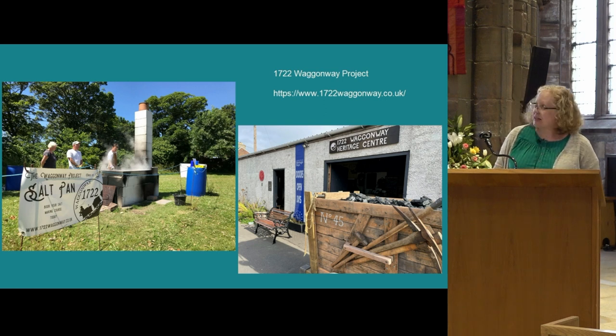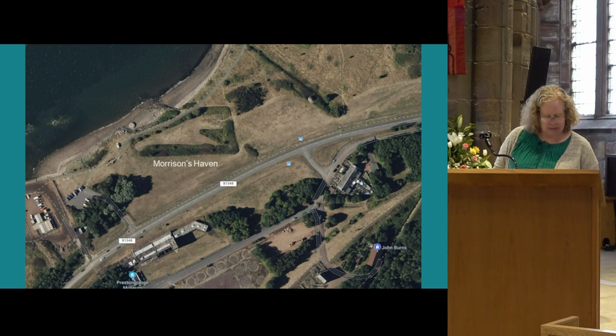So at Preston Grange, we've got the harbour, Morrison's Haven. It's opposite the museum and it's now infilled. It's just on that grass area directly opposite the museum. But it is one of the important factors in Preston Grange's success. And it remained a very busy port until the 1930s. It was eventually filled in the 1960s.